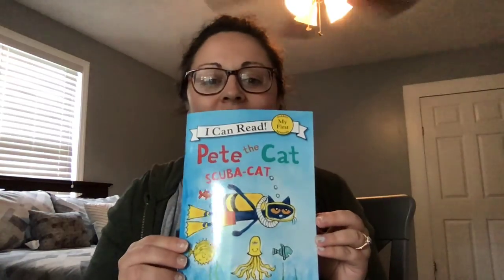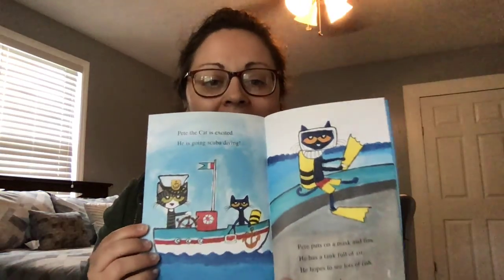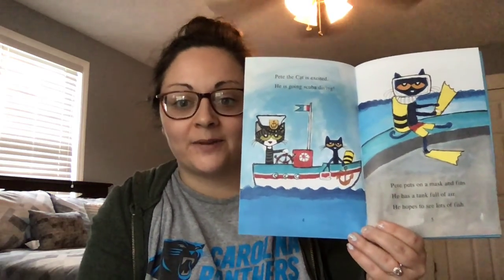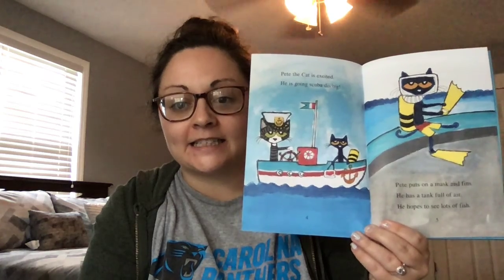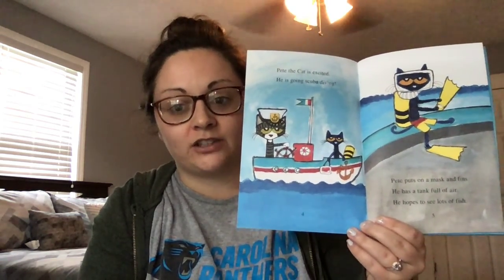Pete the Cat, Scuba Cat. Pete the Cat is excited. He is going scuba diving. Pete puts on a mask and fins. He has a tank full of air. He hopes to see lots of fish.